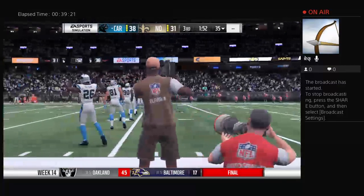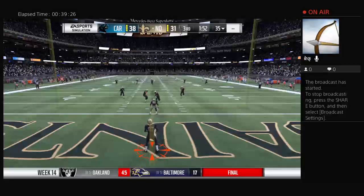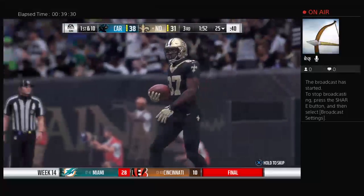Here's Tucker now out to kick this one away. This is taken about 7 yards deep. And they'll put up the stop sign there.